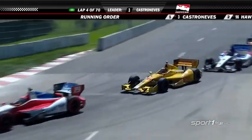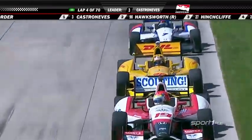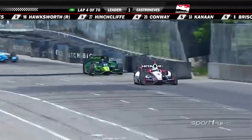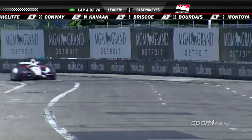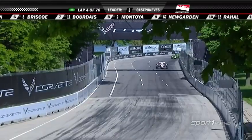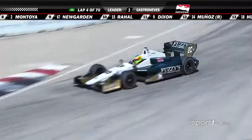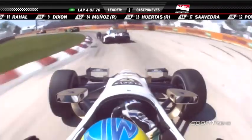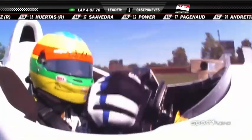So Hunter-Reay right behind Justin Wilson in the 19, one of the former winners here on Belle Isle that's in this field today. Wilson, one of the road course aces. Didn't expect to see him that far back on the grid, but there he is, and trying to make his way further toward the front. At this place, the driver that's really impressive is Conway, who's managing to stick up with these top 3 cars with the harder compound. There is Mike. Fountain turns there. Conway running in 4th.